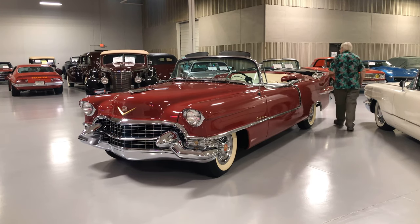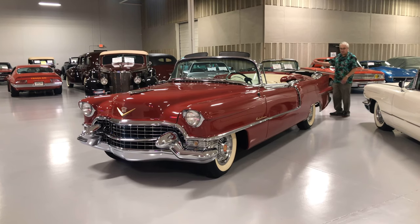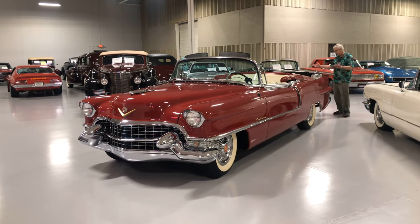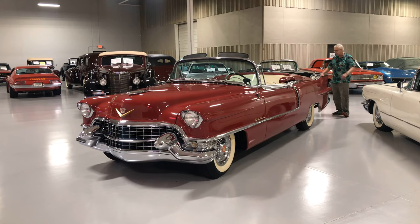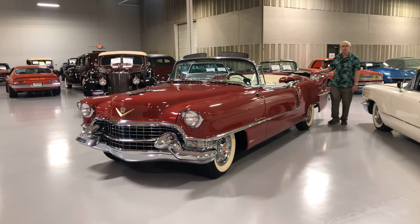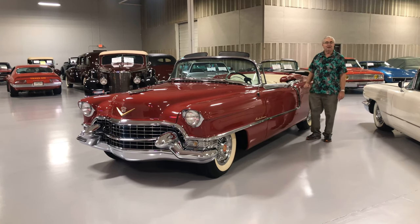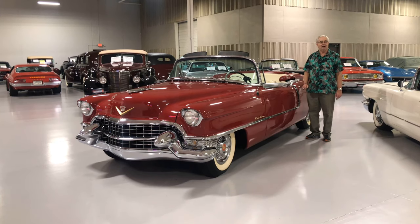Again, everything about this car is so special, with the gold V's and the Eldorado signatures. It's got the dual exhaust that comes out of the rear bumpers. Beautiful restored trunk area as well. Lots of room for those golf clubs or suitcases if you're going on a long trip. This would be a car that you could simply jump in and drive wherever you'd want to go.